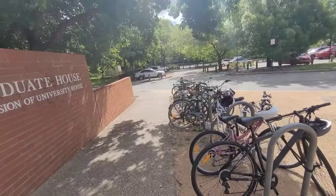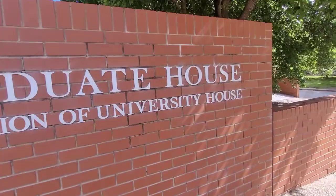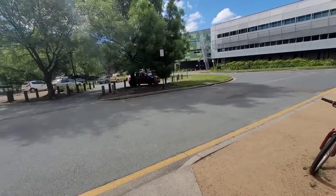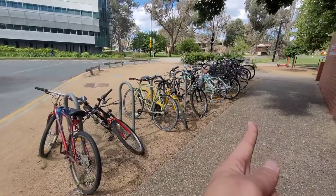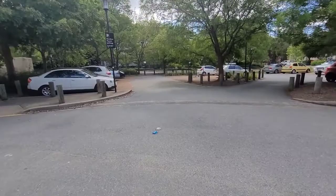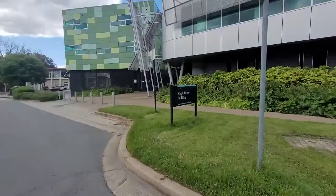We are now outside this building. This is the graduate house at the University House. They have parking areas scattered around the campus as well. This is another building. It looks a little bit old. I'm looking for the new buildings, but I couldn't find any yet, aside from the ones at the front. And look at the push bikes, guys, for hire if you want. I suggest you hire a push bike, because it is really tiring to walk around this massive campus.